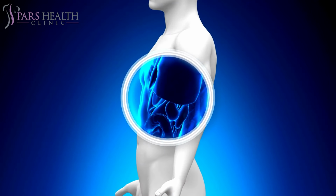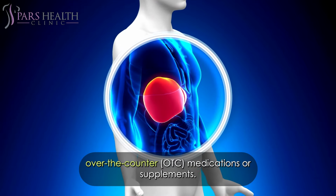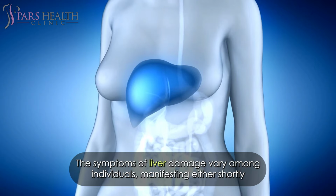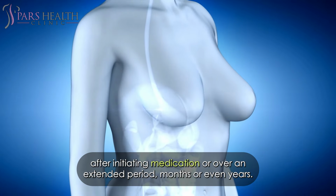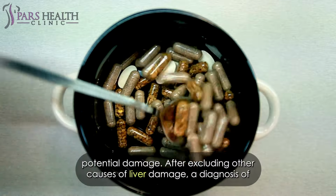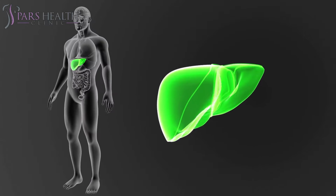Drug-induced liver injury. Drug-induced liver injury refers to harm caused by the use of prescription or over-the-counter, OTC, medications or supplements. The symptoms of liver damage vary among individuals, manifesting either shortly after initiating medication or over an extended period, months, or even years. Healthcare providers can conduct blood tests to assess liver function for potential damage. After excluding other causes of liver damage, a diagnosis of drug-induced liver injury is established.